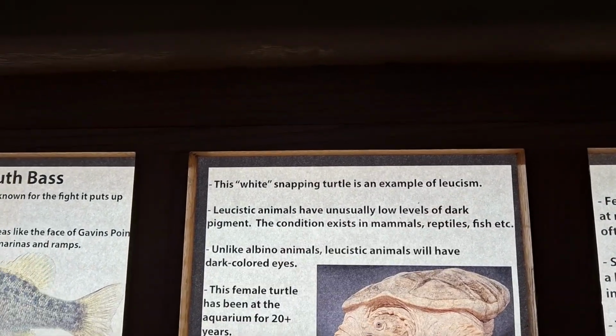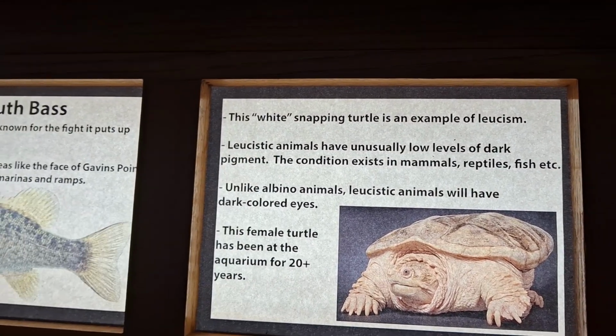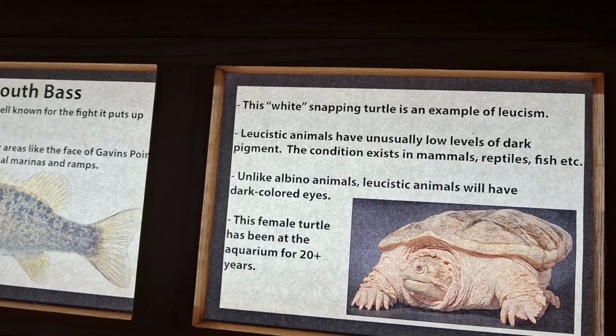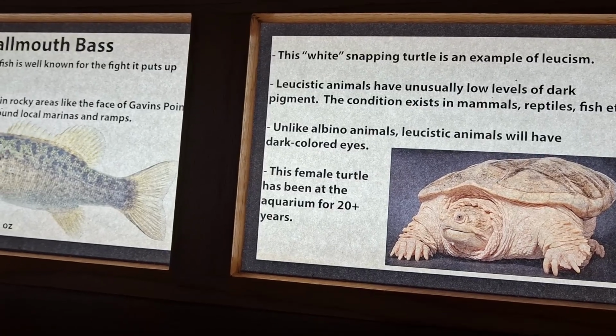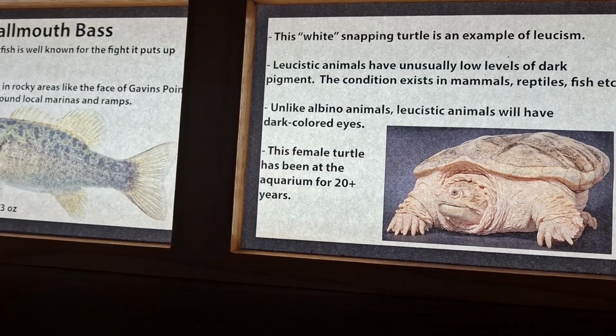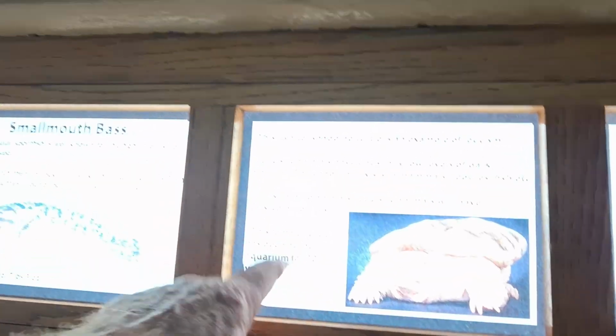Leucism. It's a new word for me, leucism. Leucistic animals have unusually low levels of dark pigment. Exists in mammals, reptiles, fish, etc. Unlike albinos, leucistics will have dark eyes. She's been here 20 plus years, and who knows how long this has been written. So they've done a good job here. This is a really nice facility.